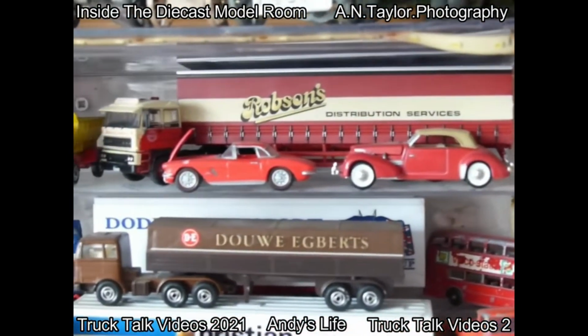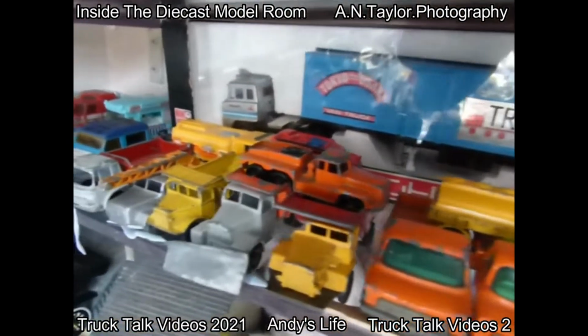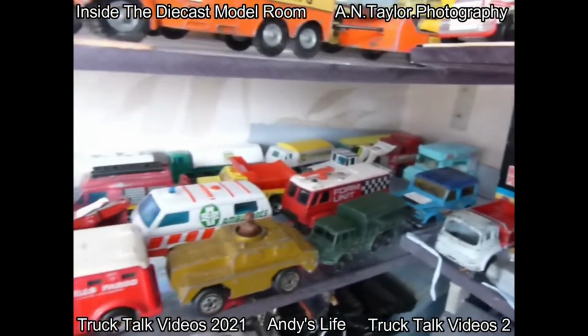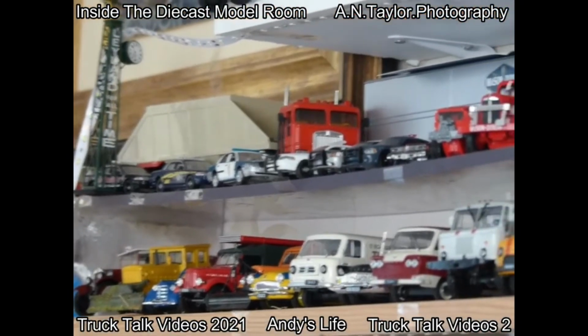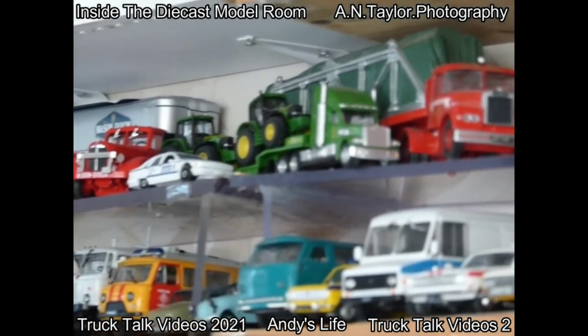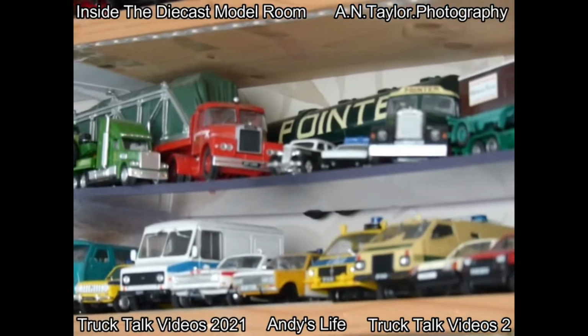And then we have a Pegaso coming up. That's very rare as well, from Spain. There's my Matchbox truck collection. Absolutely love the old Matchbox. Massive fan of them. And of course, next week for my 26th, there'll be a hell of a lot more models added for the birthday, so I'm very looking forward to that.